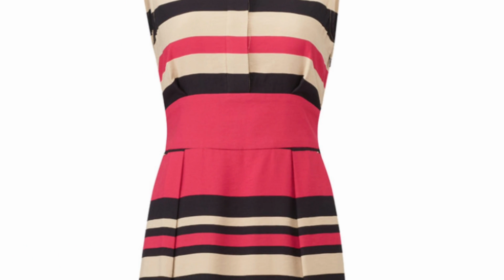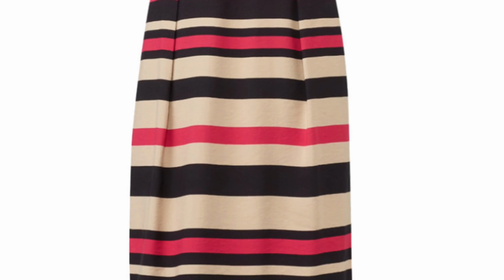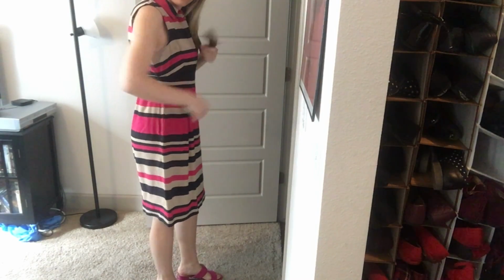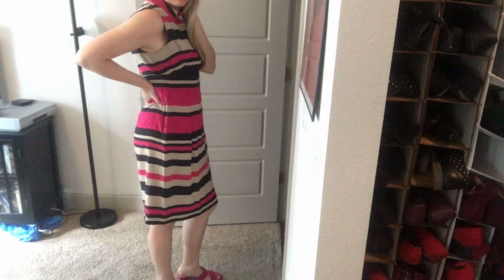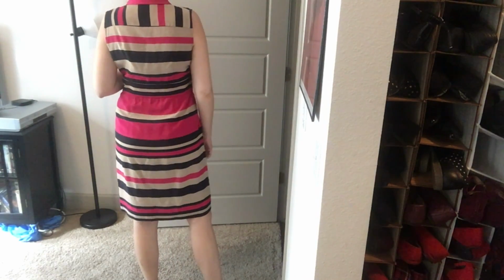Next up, I got this striped sleeveless collared dress from Bennett. And this one, I was a little bit surprised with how dark the stripes were. I thought that it would be white or a cream, but it's actually more of a tan. So a little bit less contrast than I was hoping for, but it's still a really attractive pairing. And the dress itself, really comfortable, well made, a really nice flattering fabric. And I found the fit to be true to size. So all of that was great.